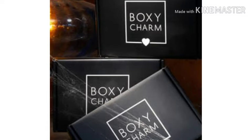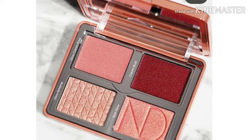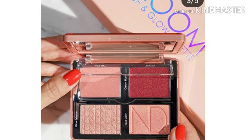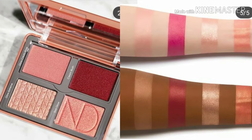Alright guys, so we're going to go ahead and dive in. Now I found this at BoxyCharm Sneak Peek on Instagram and also on Joe's Instagram, which is at YFL Martin. So he shows the Natasha Denona Bloom Blush and Glow Cheek Palette. This is valued at $55. It is confirmed to be the first item in the BoxyCharm Premium Box in November. If they reveal anything else, I will keep you guys updated.